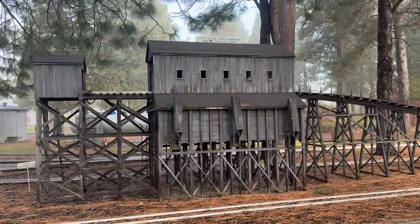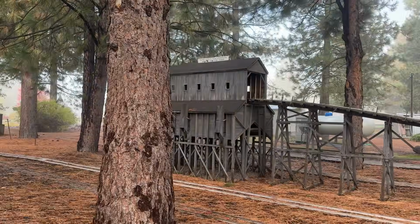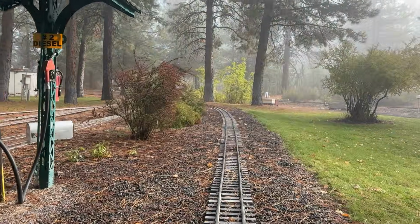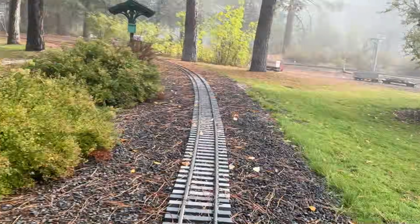Newcastle Coal Company. They bring the coal cars up that ramp and dump them into the chute, and then they could reload from there. Gravity feed hopper system. That's all just a scale model. They've never used that here to my knowledge.